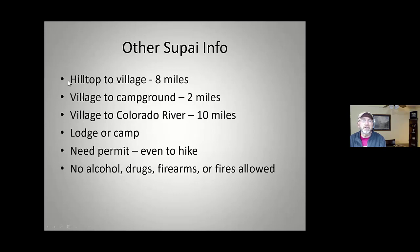Other Supai information. From where you park your car down to the village is 8 miles. From the village down to the campground is another 2 miles. And from that village to the Colorado River is 10 miles. In the village, there's a lodge you can stay at, and there's a campground 2 miles below the village.